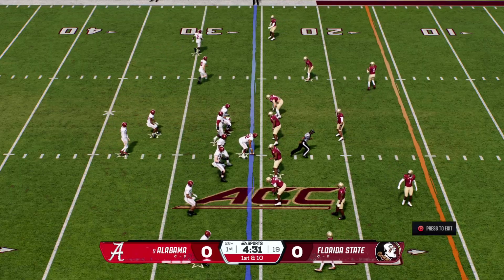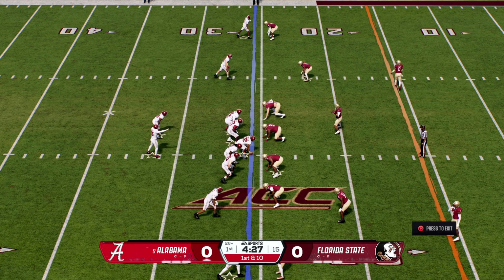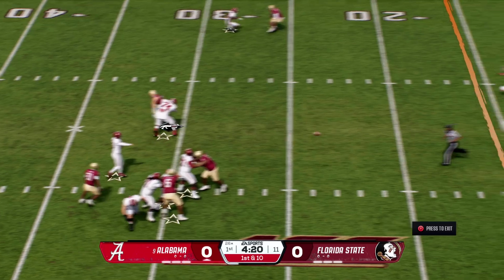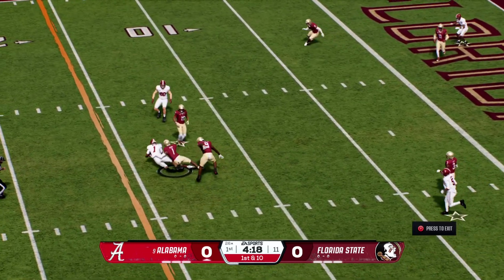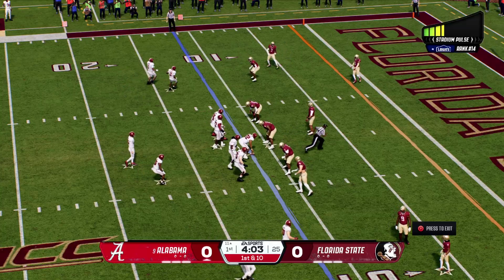The Tide with the 1st and 10. They'll send the back in motion. Wants to go up top on first down. Grabbed over the middle. It's Horton. Now the connection takes it to the 11.